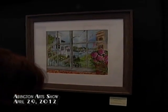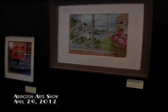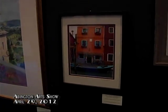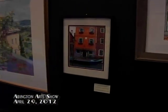And this is Helen M. Correa, Window View, and it is watercolor on paper. And the next one is a digital photograph, Canal Home in Burano, Italy, done by Matt Delaney, who happens to be right here.